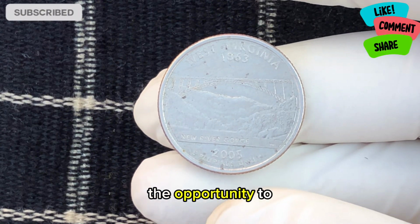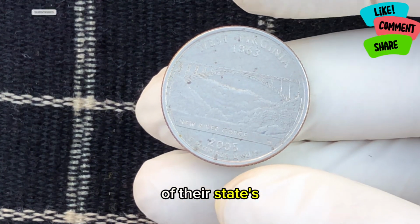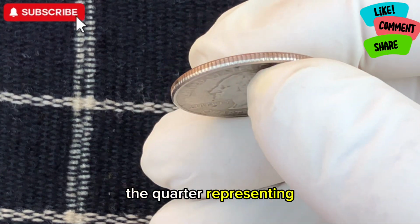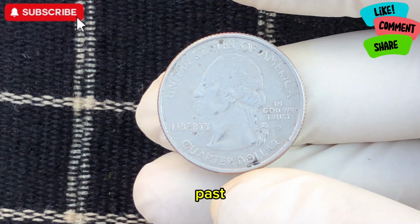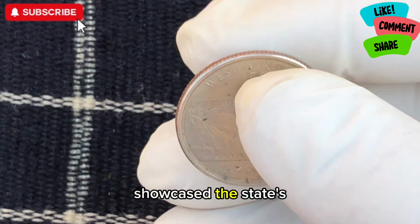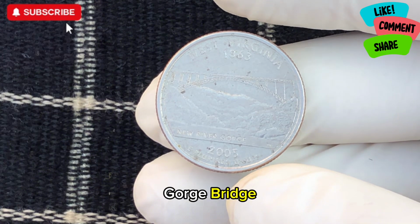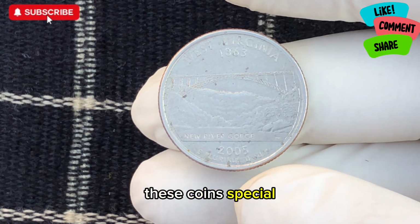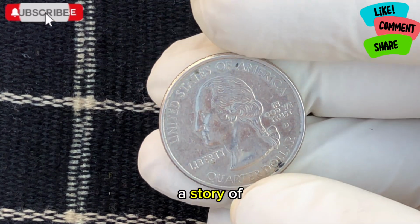Each state had the opportunity to submit designs that reflected a significant feature of their state's history or natural landmarks. For example, the quarter representing California featured a grizzly bear, a symbol of the state's wild past. West Virginia's quarter, on the other hand, showcased the state's natural beauty, with the image of the New River Gorge Bridge. It's this level of detail and creativity that made each of these coins special.